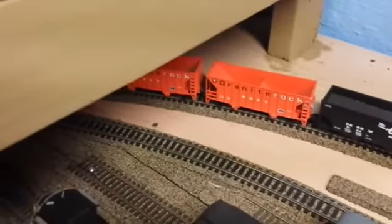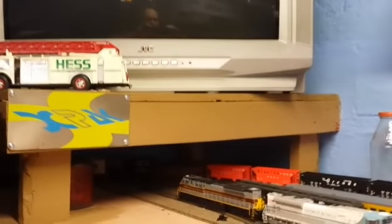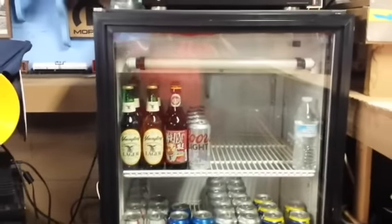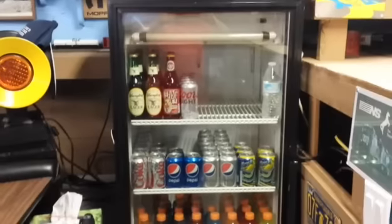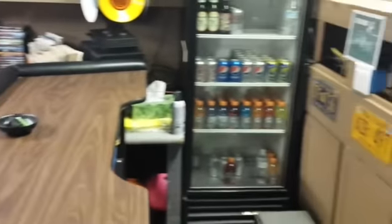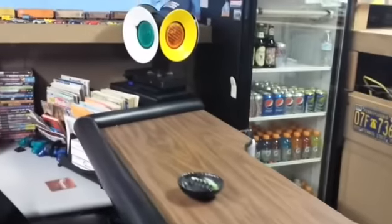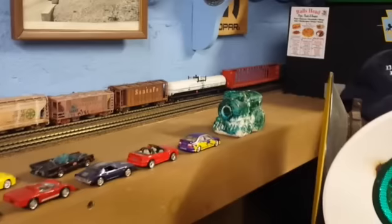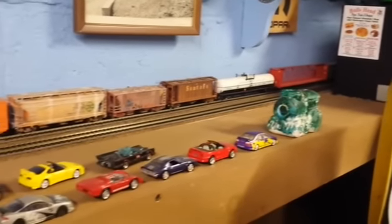Then as the two main lines get close together here, they're going to travel down. I actually have a TV up on a platform here, and trains will actually go underneath the TV as they continue on. Then they're going to go behind my cooler, my refrigerator for the beverages in the man cave here. This sits behind the bar. Then the double track main line will come from behind the refrigerator and continue on its journey.